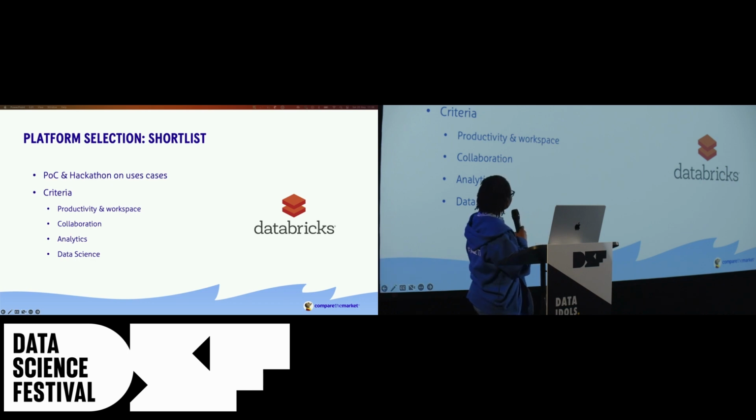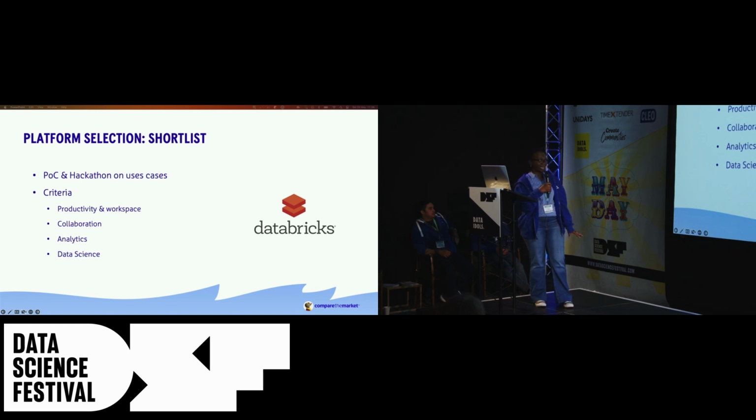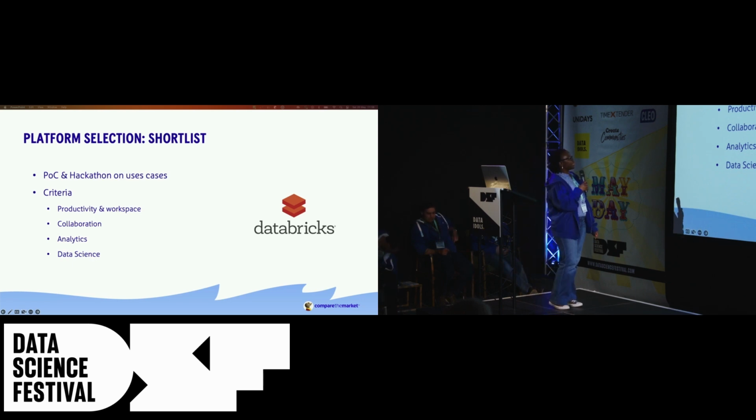So for this hackathon, we had a score sheet. For this score sheet, we were going to mark against how easy it was to collaborate on this platform, how easy it was to scale, how easy it was to support data governance and other requirements that we had. So we had this hackathon, and at the end of it, we had one platform that was going to support all the requirements that we had, and that was Databricks.